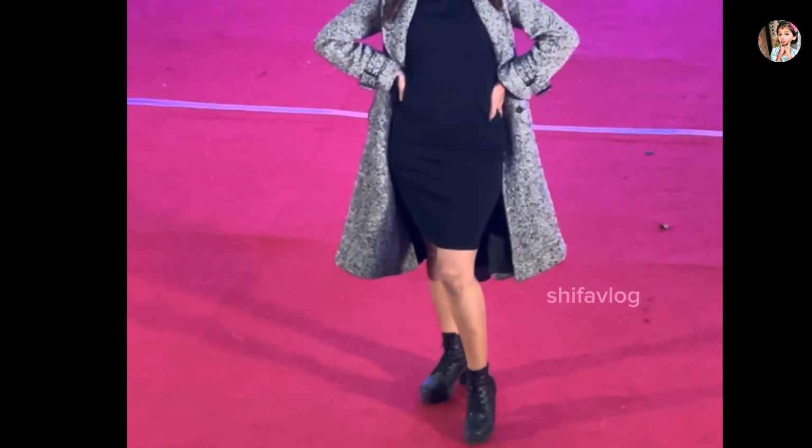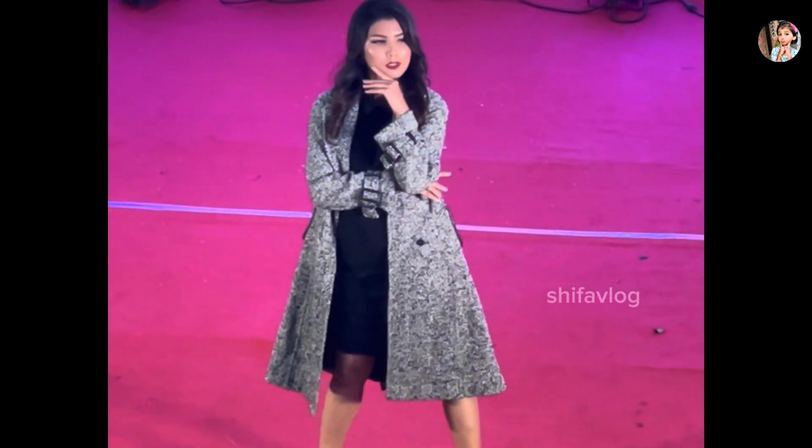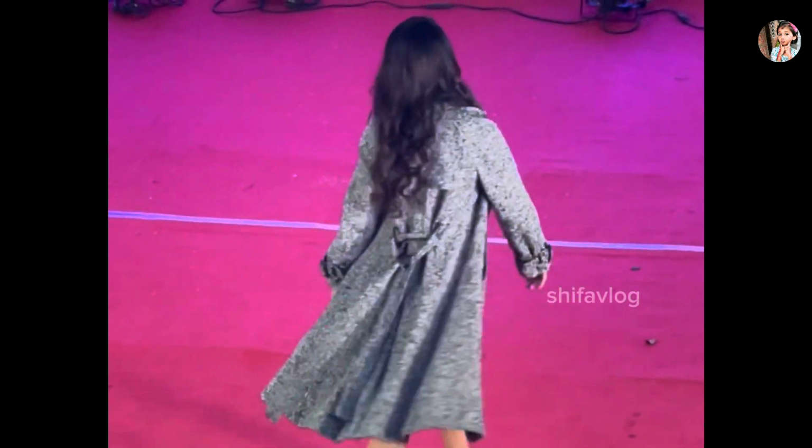Vibing on the look of street style, and that style of course beautified by Chetana's Beauty Lounge.